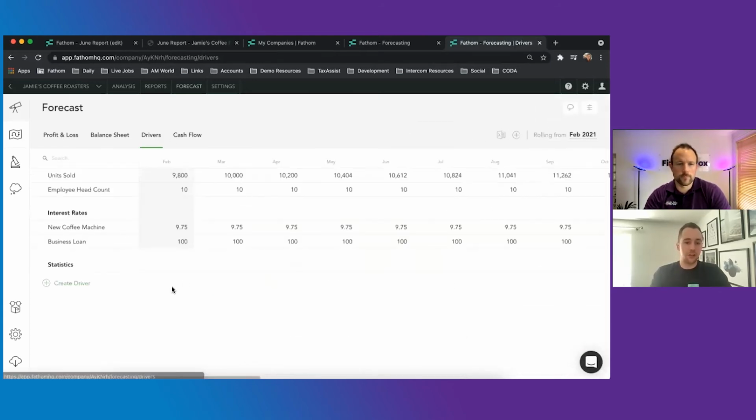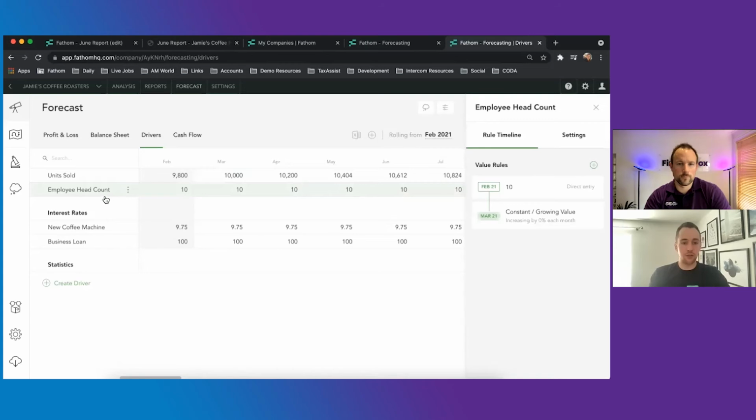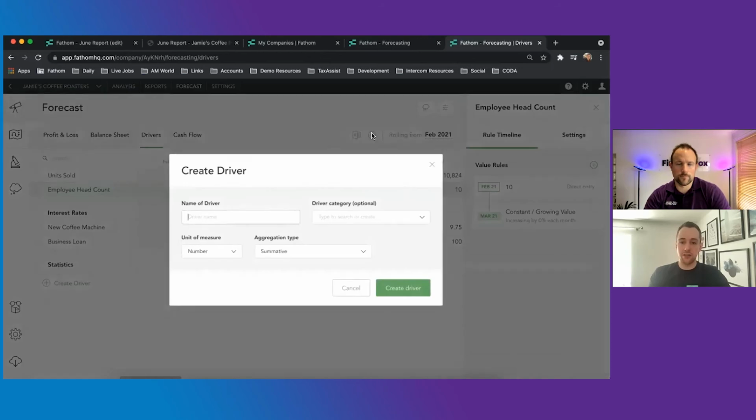Excellent. And then we come to the drivers. So this is non-financial data, somewhat like operational data, that you can use to drive your forecasts in different ways. For example, in this coffee company, I've got units sold, regardless of if they're tea, coffee, water, what have you, just sold in cups. And then we've got headcount by employee, which we saw earlier, and a few other different interest rates accounts there as well. You can add a driver in here.